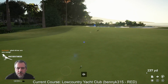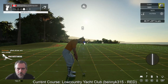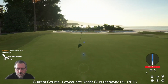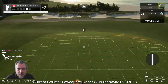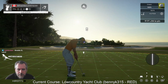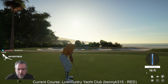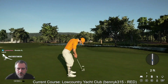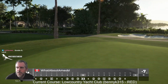That false edge of the back took double D out of play. I chickened out. It's far enough. You got enough room there. Break. Oh. Yeah, driver off the deck. What driver am I using? The Titleist one that goes 296.